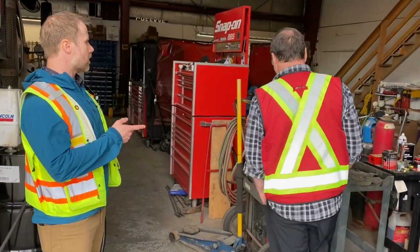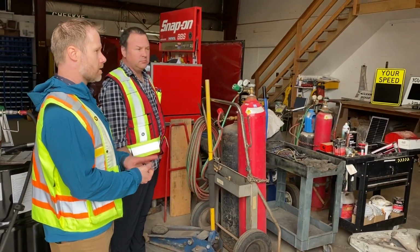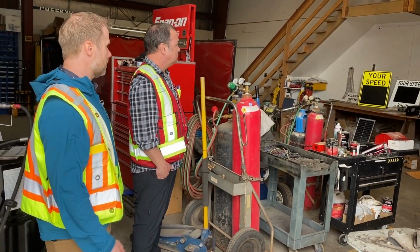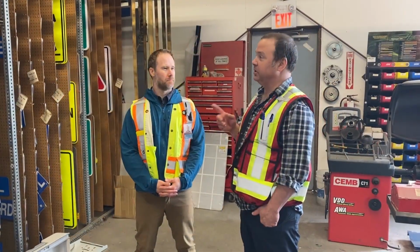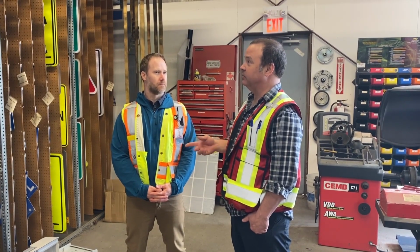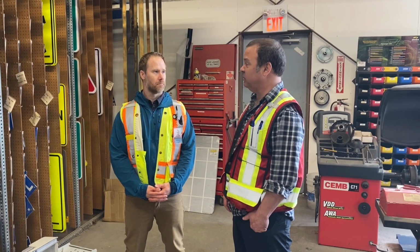This last bay of the shop is our welding bay, our carpentry bay, and our sign shop. We've also got a tire balancing, tire mounting unit here. So it's a very multi-purpose space at this point. And I'm interested in this because it looks to me like you got a spare sign for almost everywhere, and it looks like they're made here in-house. Can you just tell us a bit about the sign shop?